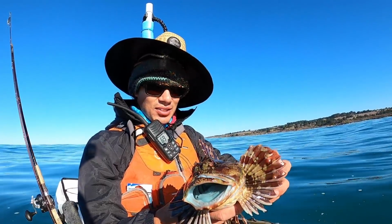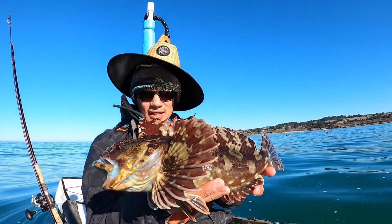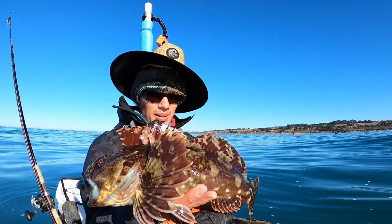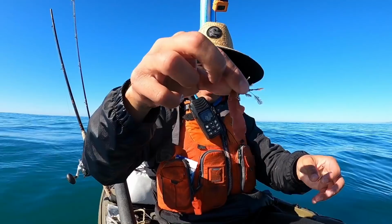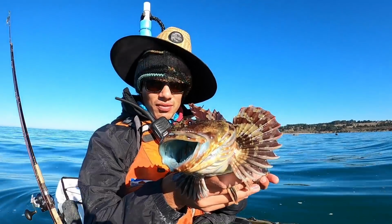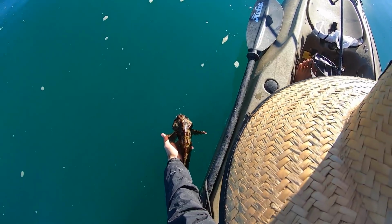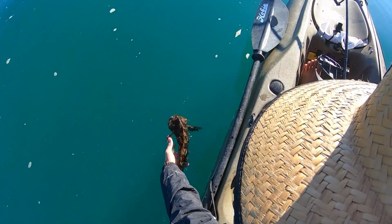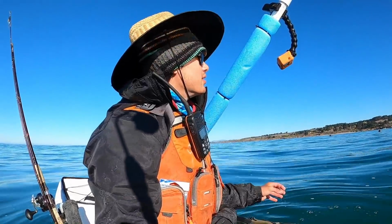Really big fins too, because they sit right on top of the rocks, almost camouflage. So actually, now that I think about it, this is probably what the bottom looks like. There's probably all this brownish kelp on the rocks, which is why he's this color. So anyway, that's what we're looking for, but that's just a little one, so we'll let him go. Super clear water here too. You can see him go all the way down.